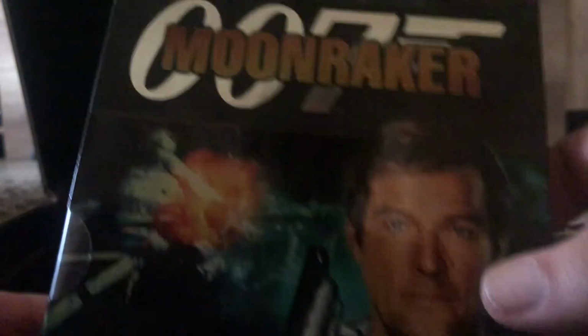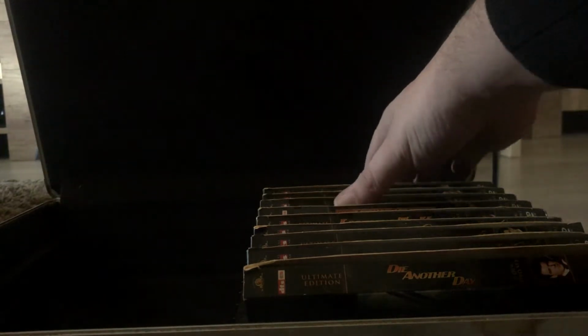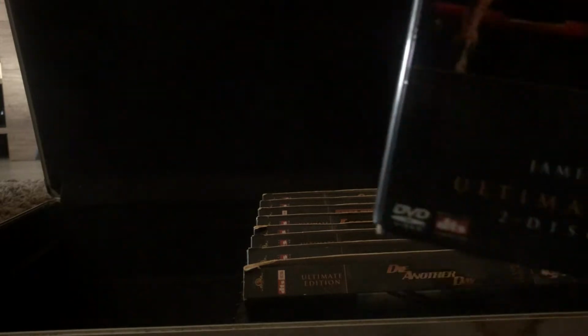But I absolutely adore and love Moonraker. Probably has one of the best John Barry scores once again, that one. Flight into Space, which I believe is what the track is called on the soundtrack, is just pure 007 heaven.